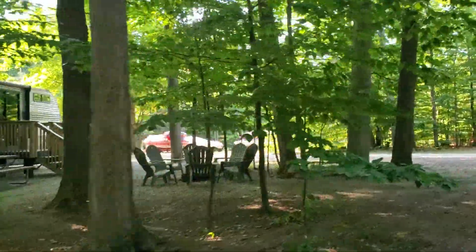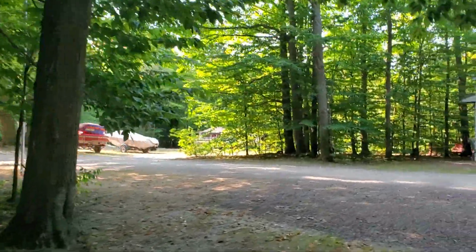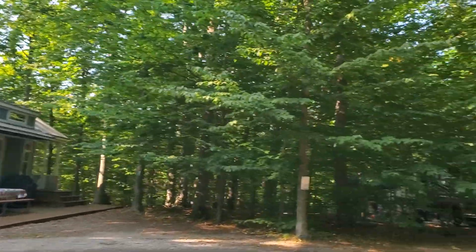And where you see there's boats, that's extra boat parking for people that are on this side as well. There is a path that goes down to the office right there. There's actually a few more tent sites down around the back side as well.